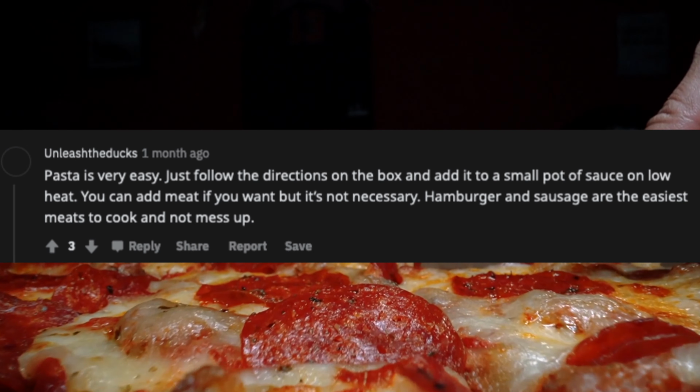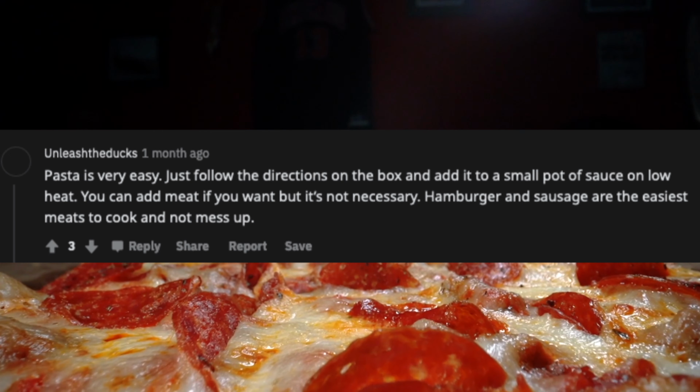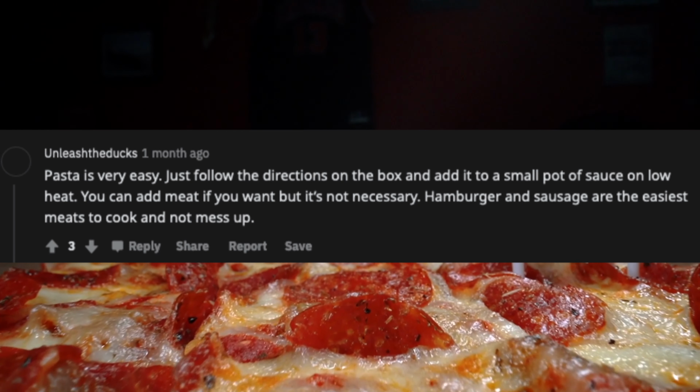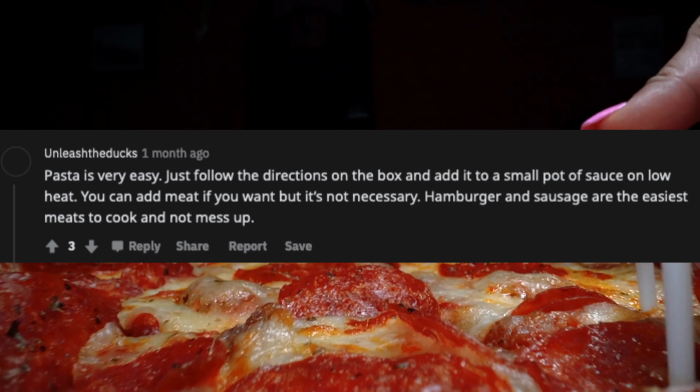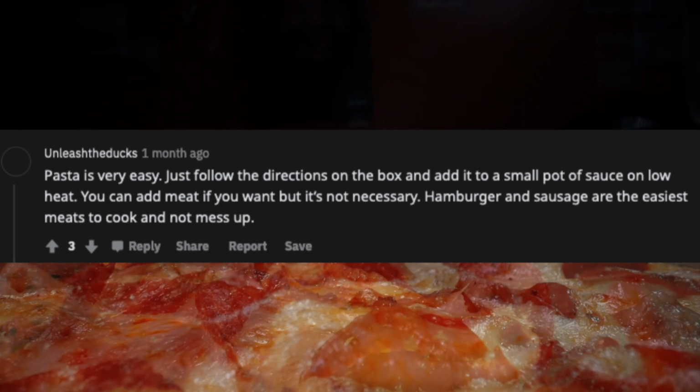Pasta is very easy. Just follow the directions on the box and add it to a small pot of sauce on low heat. You can add meat if you want, but it's not necessary. Hamburger and sausage are the easiest meats to cook and not mess up.